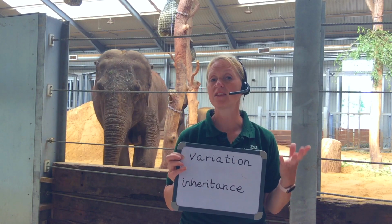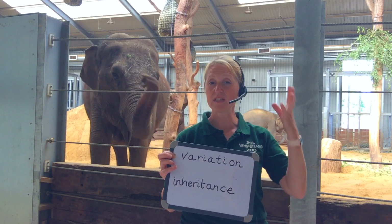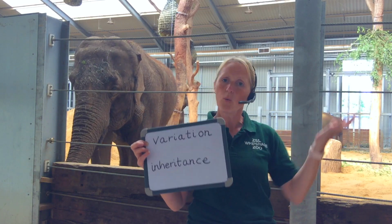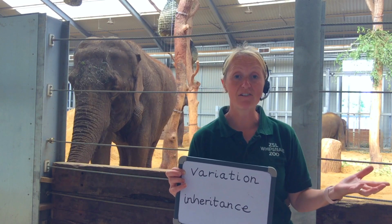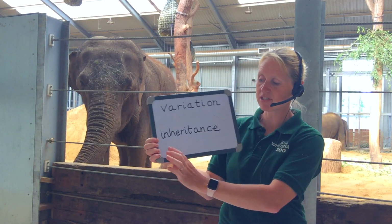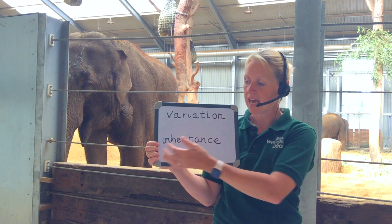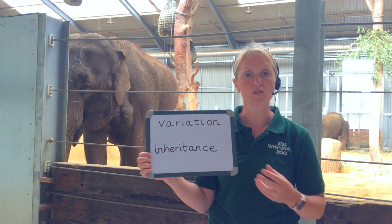Now, where do we get those variations from? Where do you think you maybe get the colour of your hair from, your eye colour, maybe your freckles, if you've got some lovely freckles in the sunshine? Where do they come from? Well, of course, we get them from our parents. They're passed down to us, and that is what we call inheritance. So to have evolution, we need to have, first of all, variation in our species, and we need to have inheritance, so for features to be passed on to their offspring.